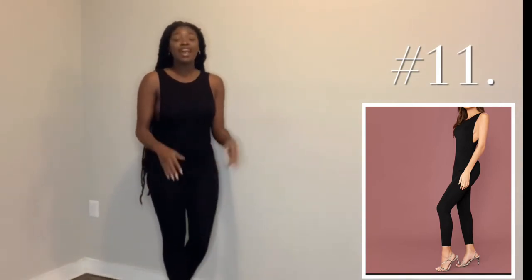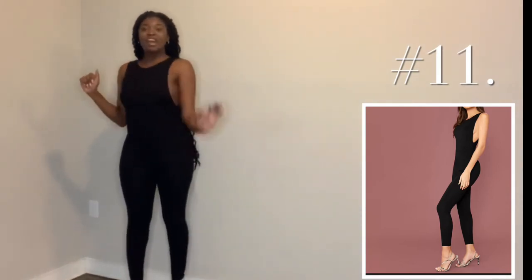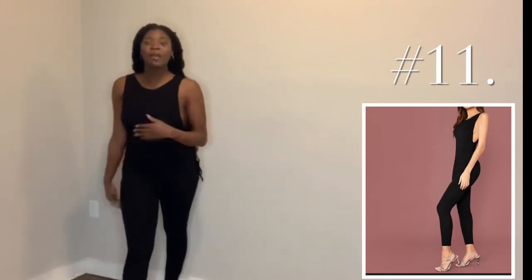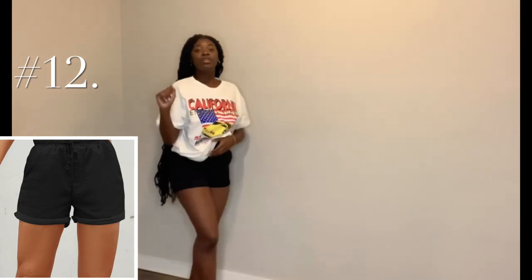So, yeah. I have so many ideas for this little jumpsuit. Dress it up, dress it down. But honestly, I don't know what I'm going to do with this right now. I would wear these shorts over those bandana shorts any day. And I paired it with some ones.